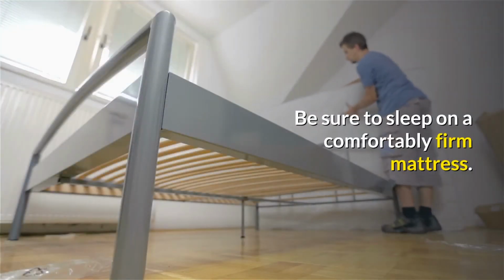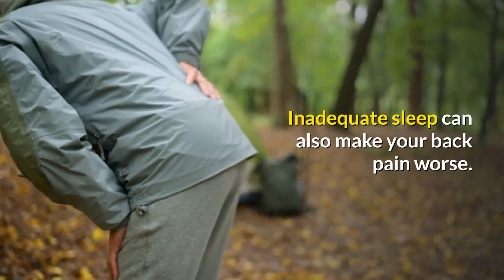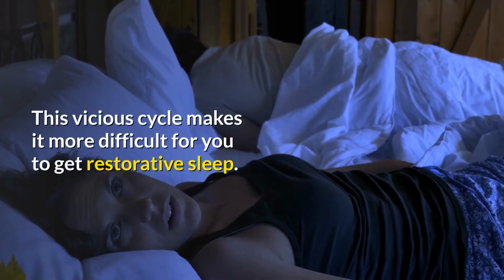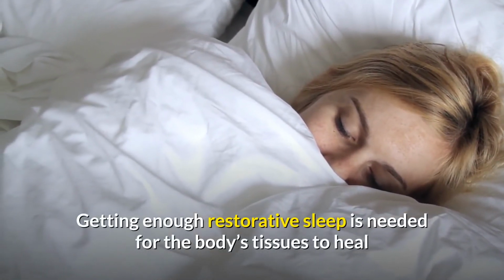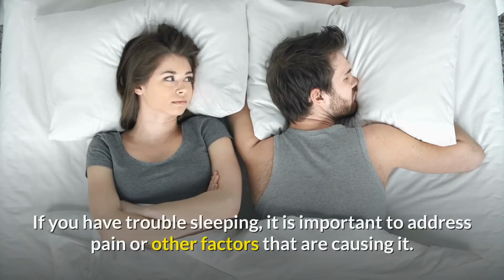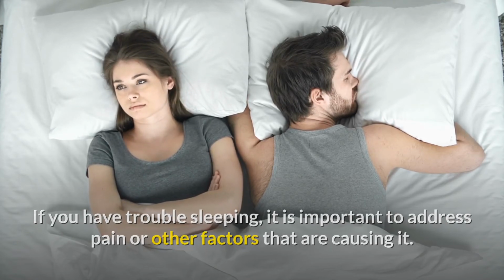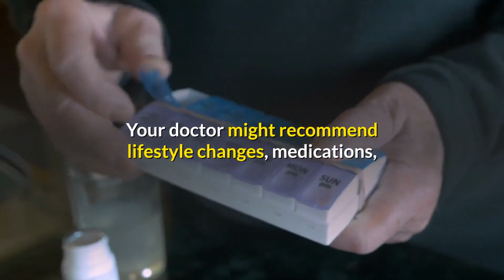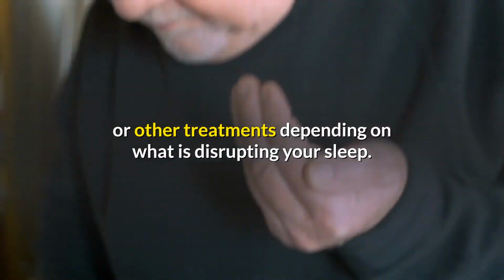Be sure to sleep on a comfortably firm mattress. Pain is a leading cause of insomnia, difficulty with falling asleep and/or staying asleep. Inadequate sleep can also make your back pain worse. This vicious cycle makes it more difficult for you to get restorative sleep. Getting enough restorative sleep is needed for the body's tissues to heal and recharge energy levels. If you have trouble sleeping, it is important to address pain or other factors that are causing it. Your doctor might recommend lifestyle changes, medications, or other treatments depending on what is disrupting your sleep.